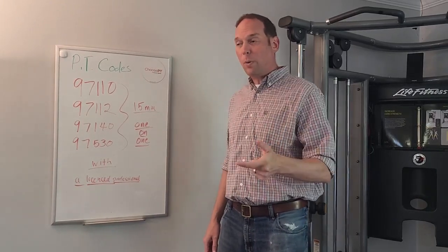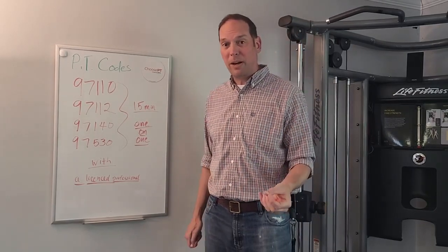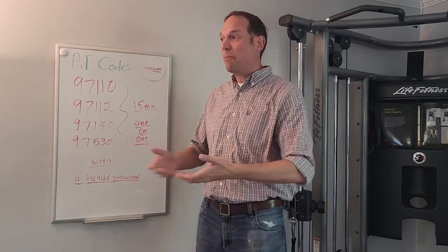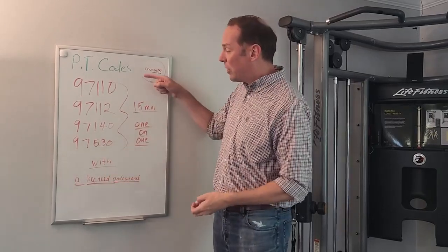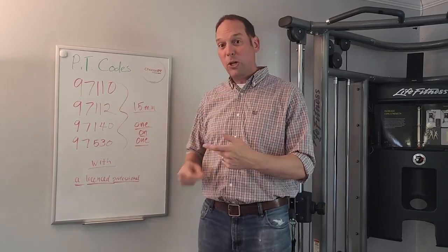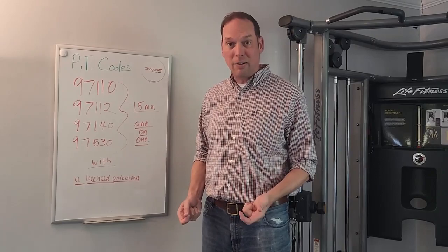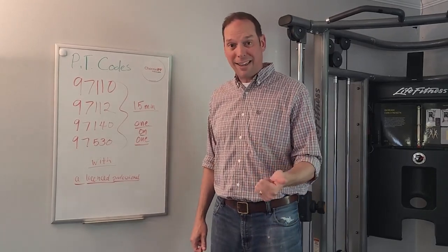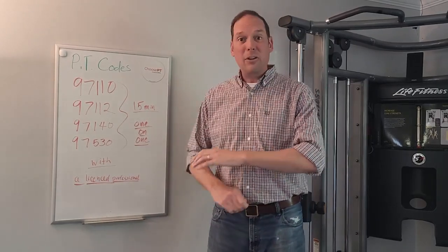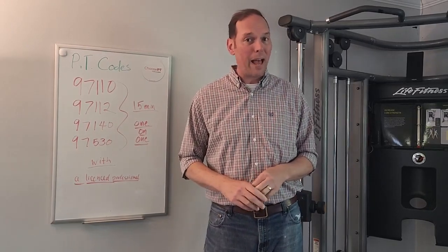So if you're going to a place where there's 3 or 4 other people being treated by the same physical therapist at the same time, and you go in for maybe an hour worth of treatment, and you get charged 4 units, any 4 of these codes, but you were being treated with other people at the same time, that's insurance fraud, and it's illegal, and it should be reported. It's unethical, and it's illegal. But it is rampant in this profession, and I don't really understand why it's allowed to happen.